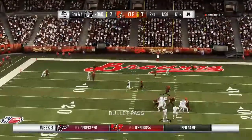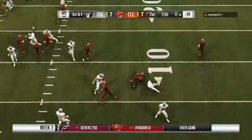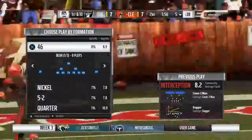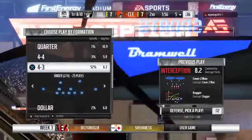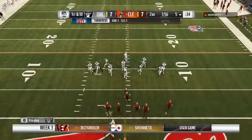Shotgun now for Carr. Looking for Gronkowski, and it's intercepted. Picked up by the Michigan man, Jabril Peppers. And a big turnover there as his guys will get the football back. Well, they thought they were going to break the tie. The defense had other plans. They were already in field goal range, but boom, an interception.